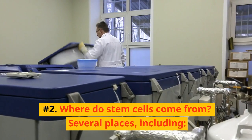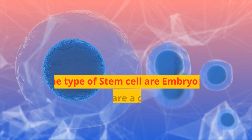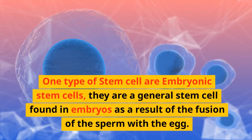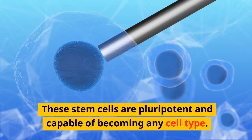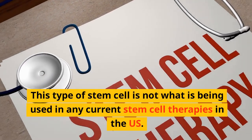Number 2. Where do stem cells come from? Several places, including: one type of stem cell are embryonic stem cells. They are a general stem cell found in embryos as a result of the fusion of the sperm with the egg. They continue to replicate and differentiate to become the fetus and eventually the baby. These stem cells are pluripotent and capable of becoming any cell type. This type of stem cell is not what is being used in any current stem cell therapies in the US.